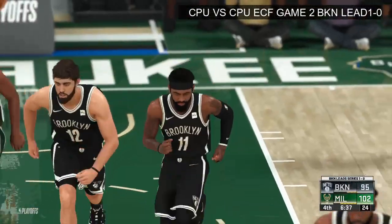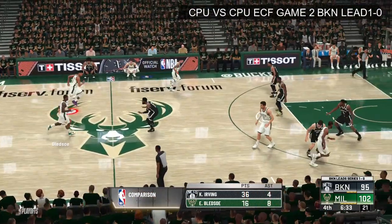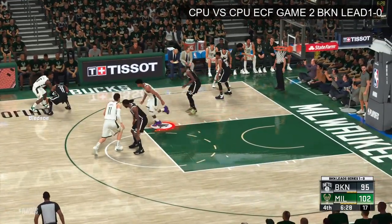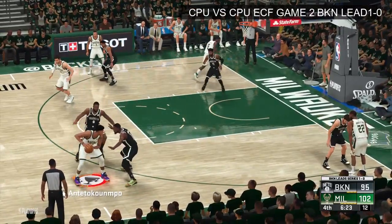Right through the D for the layup. Irving's got 36. And that's an example of playing big, adapting to the situation. And sometimes that's the best policy when you're going up against a big guy. Take it to the 10, right at him, get to the rack.